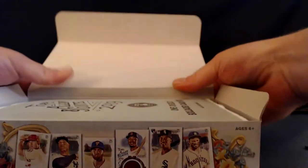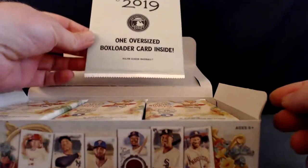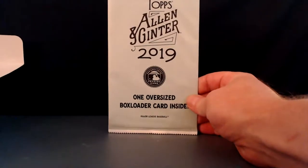Obviously, the Harrison Ford is the one. That's the one you want, right? Everybody wants a Harrison Ford card. There's our, can you see that? That's the box topper. What you want to do, save that for last? Yeah, that's fine.